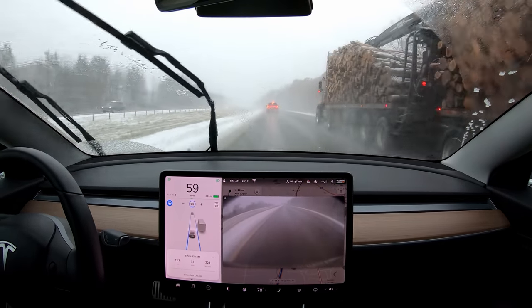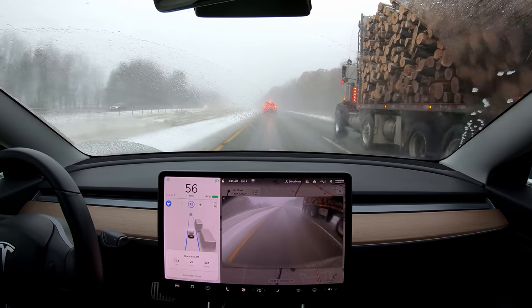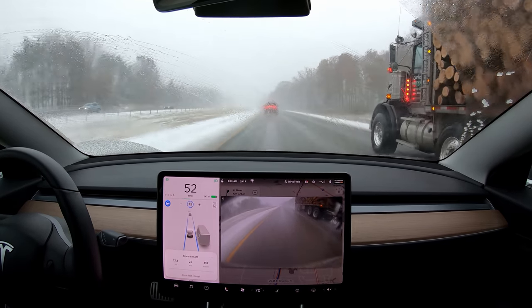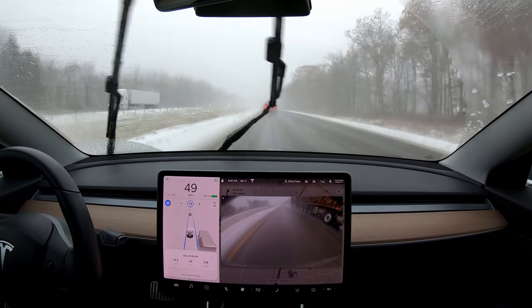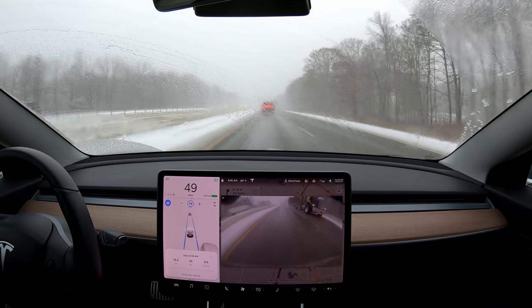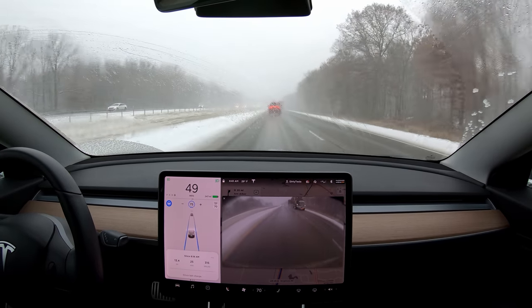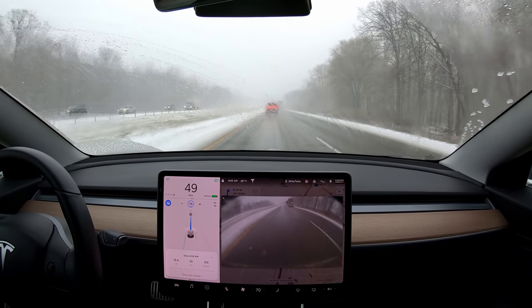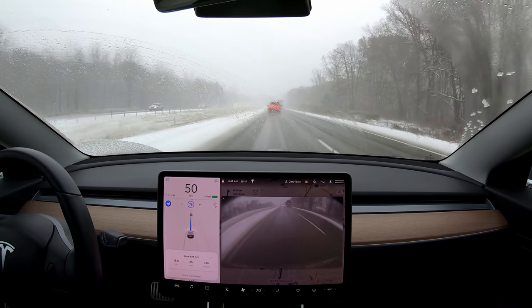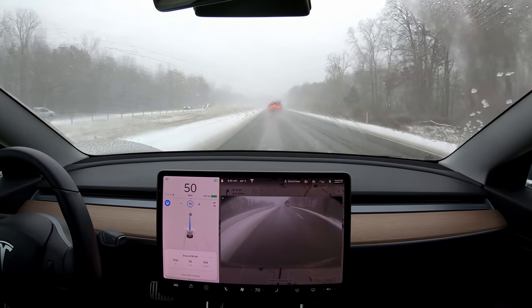So passing a large truck here while people in front are braking, but okay, not too hard. And the car seems like it kind of tried to move over, like one of those new abilities where it can move over when passing semis, but it didn't do a very good job of it. And now navigate on autopilot is back on, which conditions have not really improved at all, so that's pretty interesting.